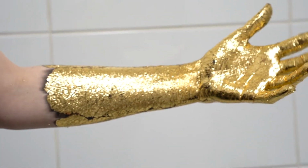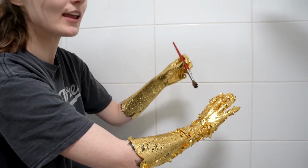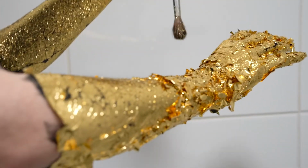Whoa. It's trippy. That is actually pretty cool. We've done the second hands, just have to brush it all off and then do touch-ups. My back's hurting.